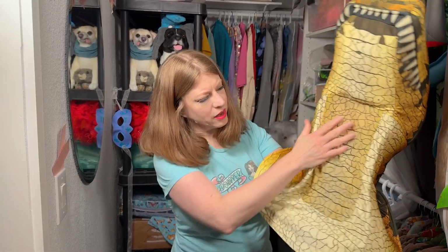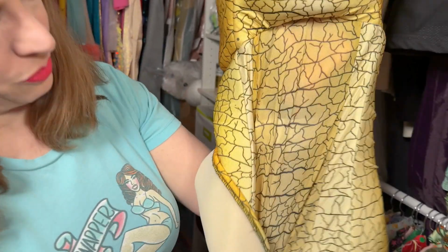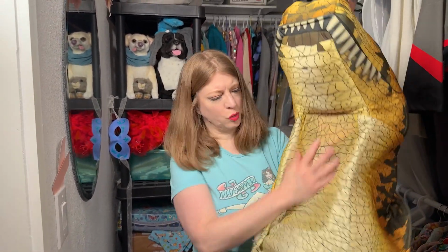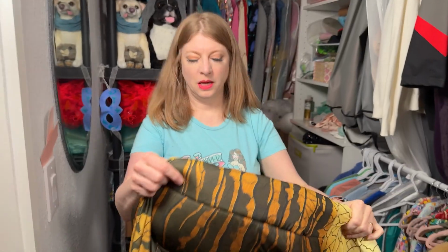I think I paid about $100 for it back then. And this, I think you can see my wristwatch through there. This is a sheer panel. So this is where one would look out to the audience, and it's screen printed like the rest of the fabric. All right, there's the head, and here is the body.